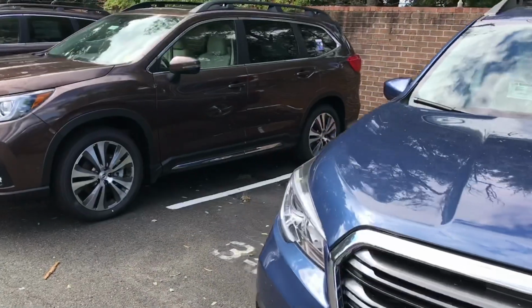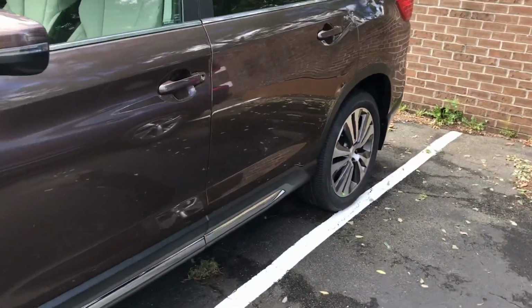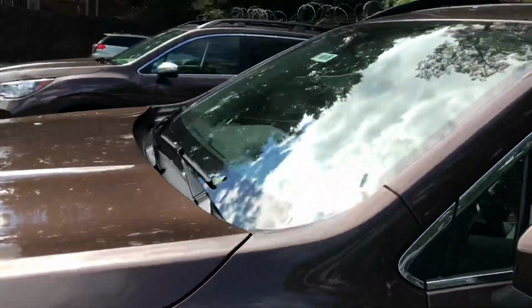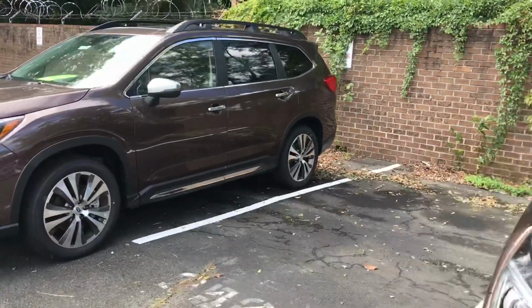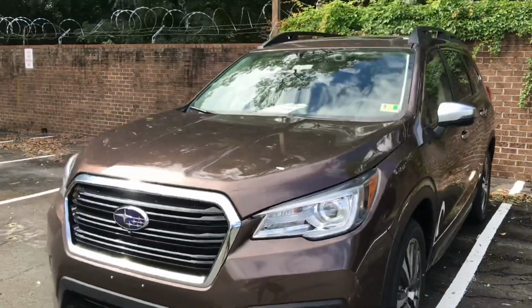In addition to that, you do have the proximity entrance, which is if a key's in your hand, you can walk right up. You don't have to unlock or lock it, but the car will know you're there and it'll just unlock or lock. I'm using that feature. Also, it does have a power rear gate, so if your hands are full and you don't want to open the trunk manually, it will open automatically. So that's what the 3 vehicles have in common.